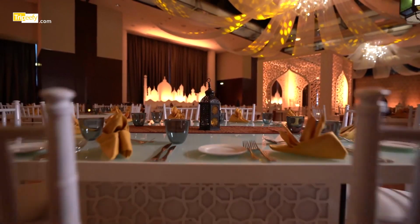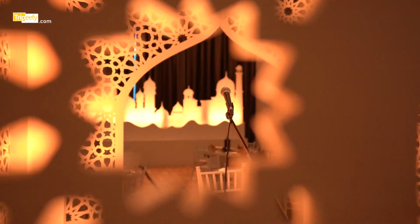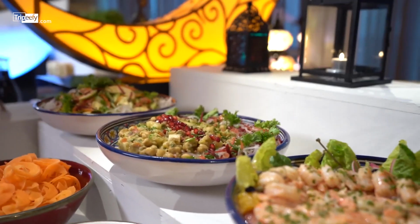The hotel's spa offers a variety of face and body treatments using organic essential oils. The fitness center offers a sauna and steam rooms.